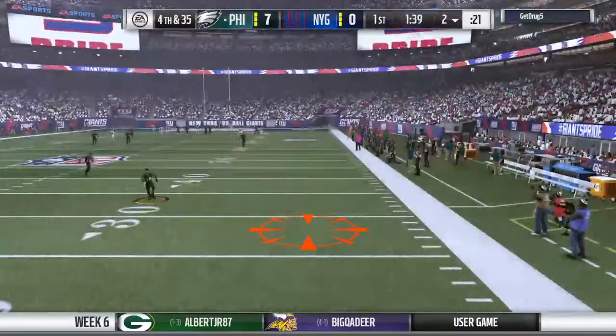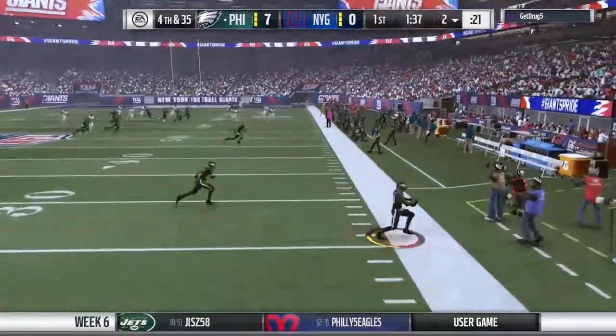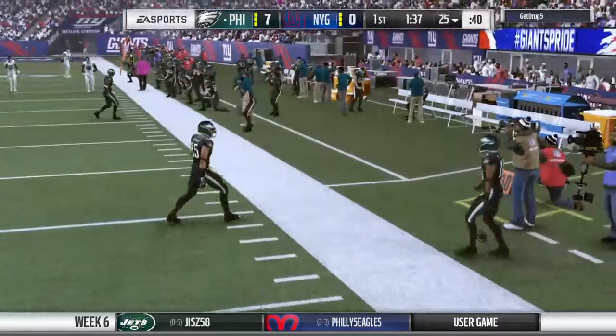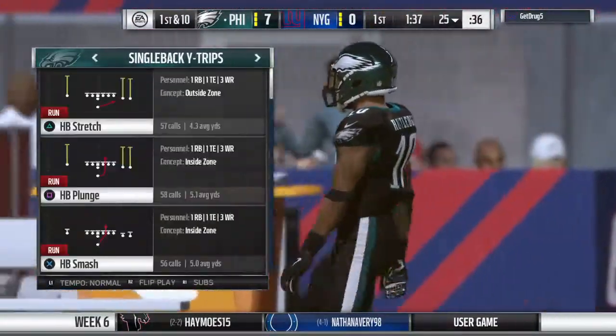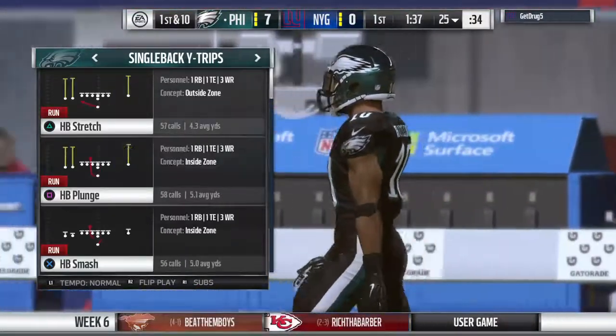And he's able to get it out of there, and this is a pretty good kick. And he did get it back, I do think, yes. So no turnover on the punt, and it'll be a 1st down. Philadelphia getting set to take the field.